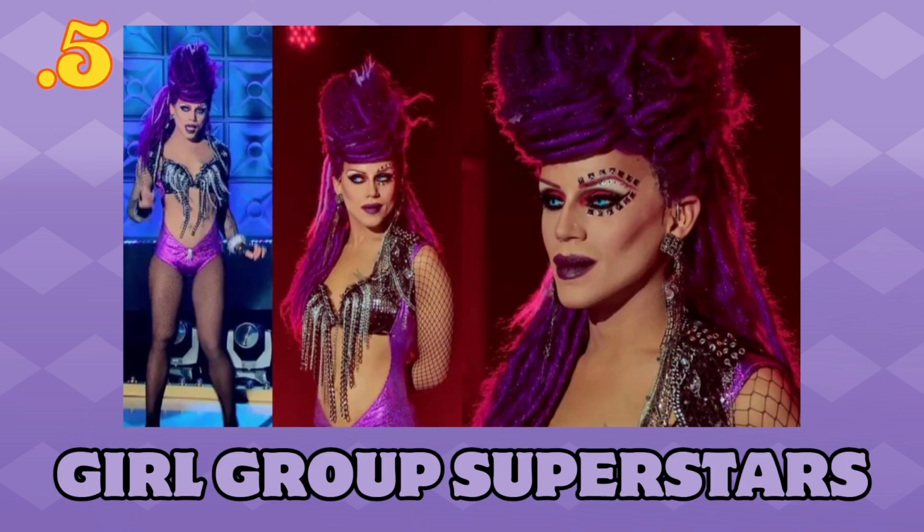In the number 5 slot is Yara Sofia during the Girl Group Superstars challenge, where they had to make over a celebrity and make them a part of their girl group. I love this look because it feels so Yara Sofia to me. The big hair with the locks in this bright purple color is so beautiful on her. When I think about her drag aesthetic, I think skin, I think seduction, I think something sort of otherworldly. Yara always has, in this season, these bright blue contacts that are so striking and stark to her face, and they catch your eye very quickly. She's known for these locks, which she always was doing at that time. They look excellent on her.